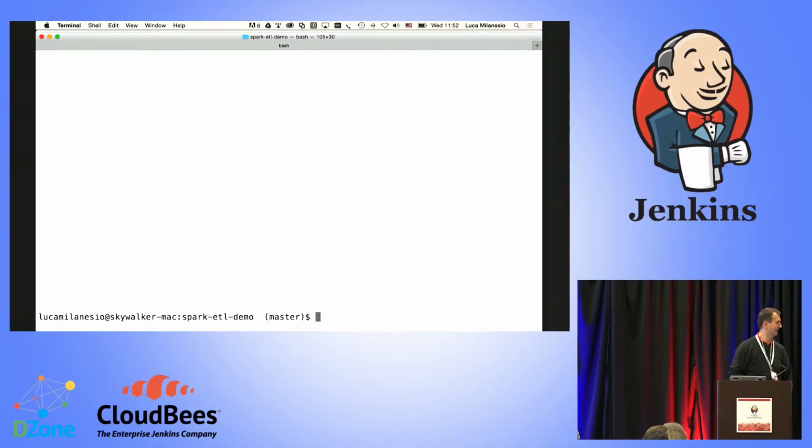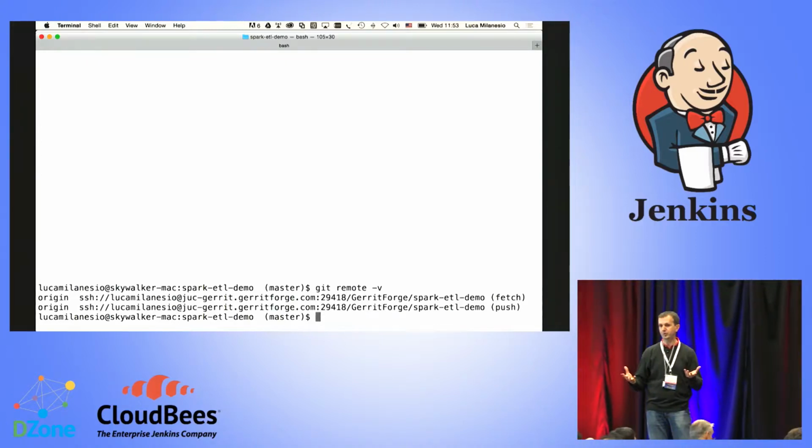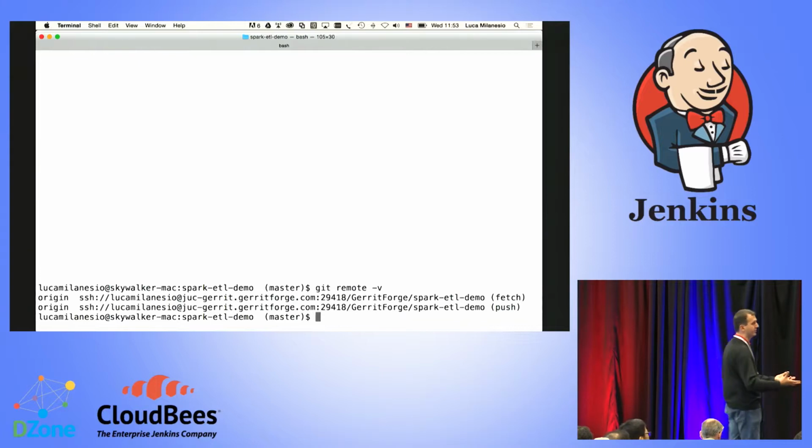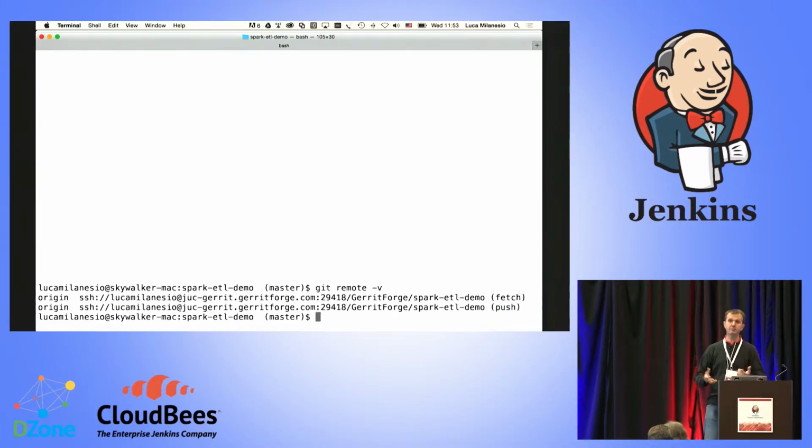Yeah, it's fine? Okay. So in this case, I just configured my repository, and I'm pointing to Gerrit. Gerrit itself is not just allowing you to define the code review, it's acting as a Git server. And in reality, it is a Git server, because it is a real implementation of the Git protocol and of the Git repository.